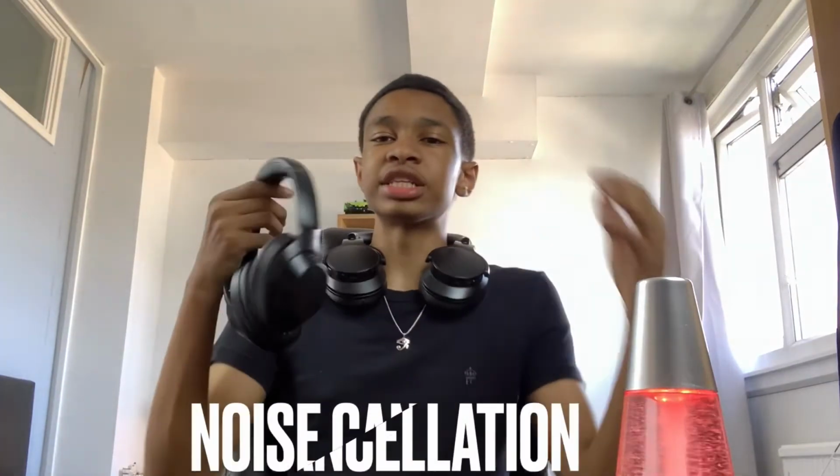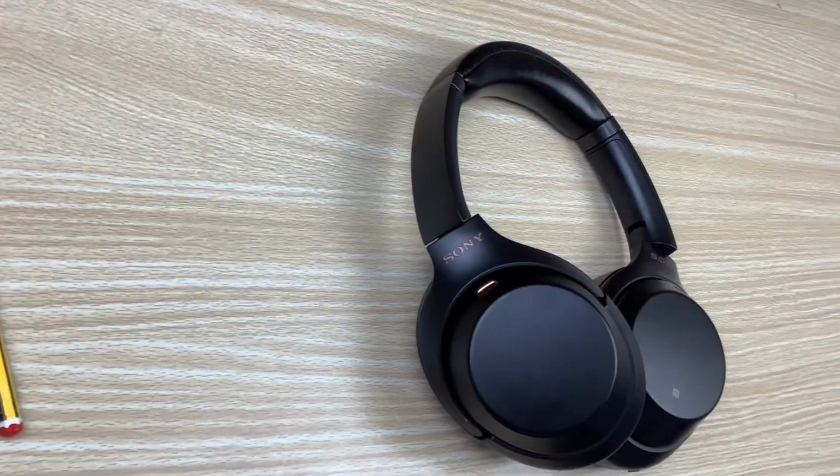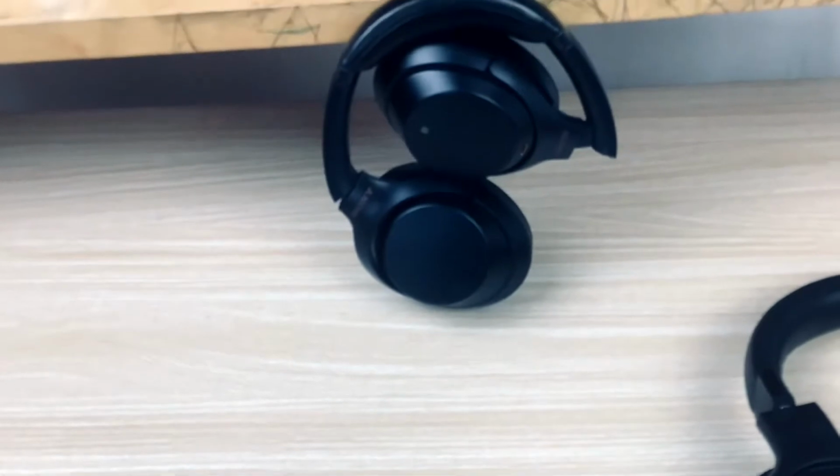The next thing that I'll be talking about is active noise cancellation and noise cancellation in general. The noise cancellation on the Sonys is impeccable. As soon as I put them on, I feel like I'm in a different world already. When I put music on, it's like I cannot hear anything. When I put these headphones on, there's no sound coming through. People have to tap me to let me understand. But if I feel like someone's talking to me, you can always hold this button here to make the music go a little lower so you can hear the actual people around you.